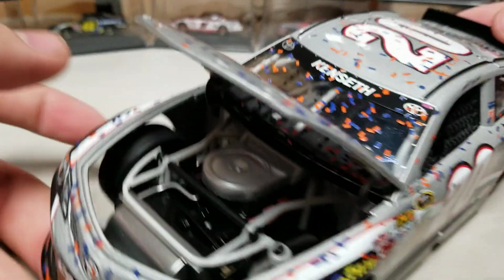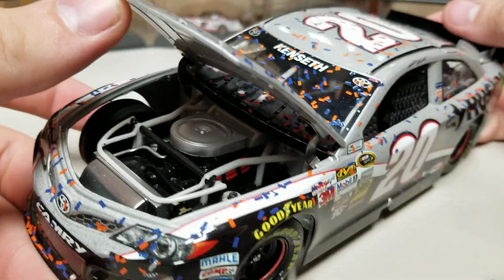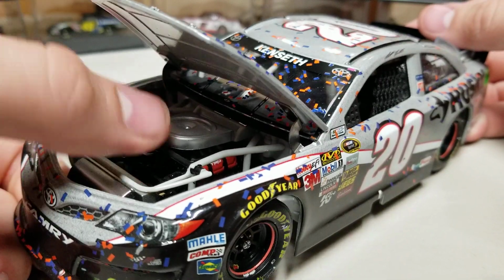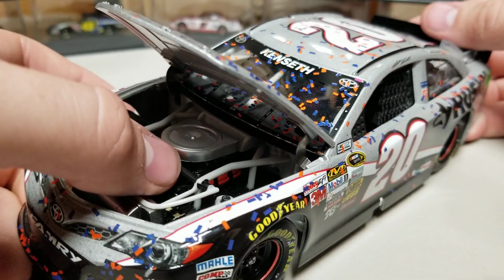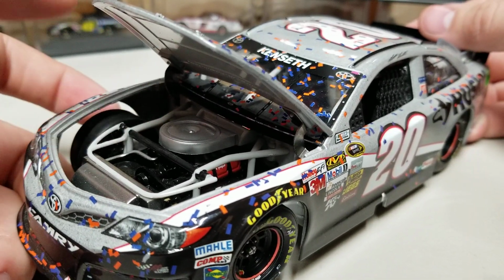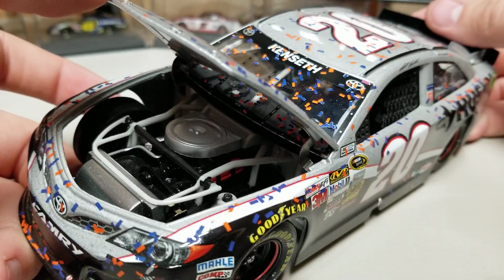We got our engine detail there, or what they call engine detail. Red Toyota valve covers, and everything else is just black. So, yeah, if I wanted this to look good, I'd have to go in with some model paint and paint a couple things just to give it some looks, maybe run a couple wires and hoses around just to add a little detail to it, but it's pretty bland, I'm not going to lie.